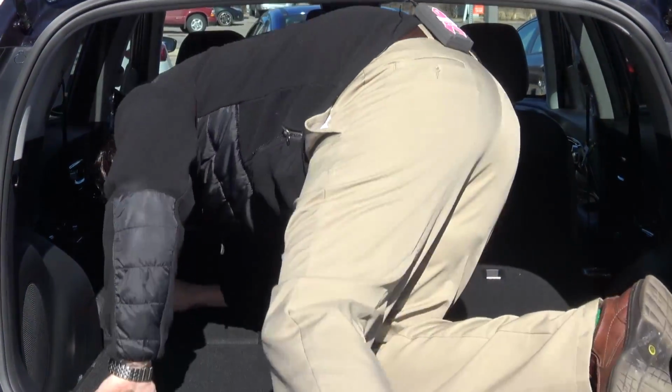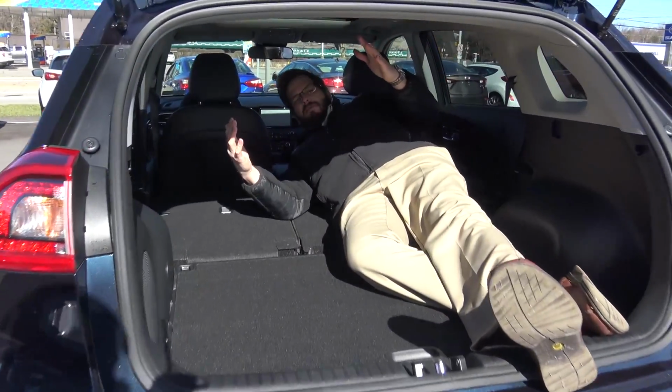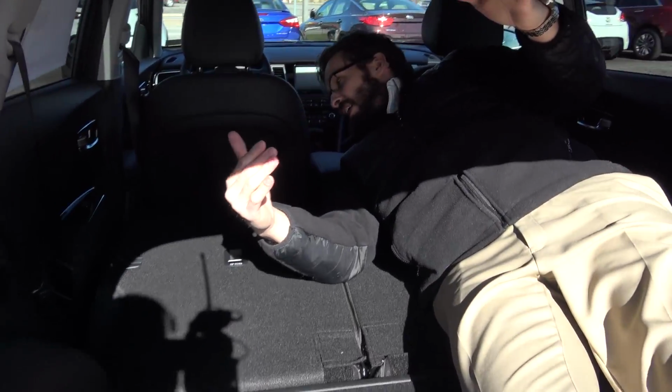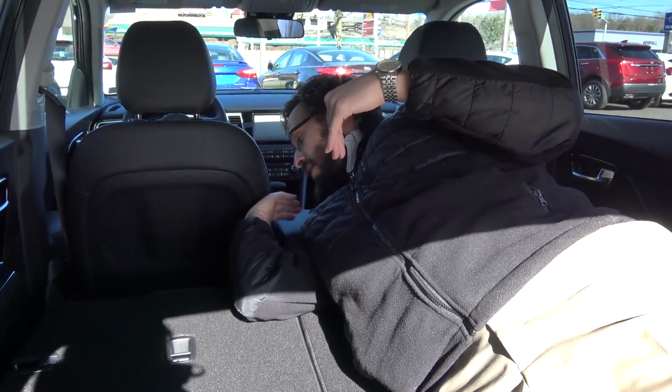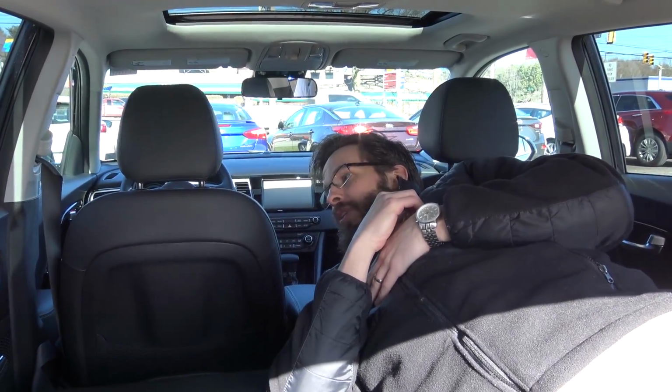We have, that's almost one full day length of space. I'm laying back here with my head right above, almost right to the front seat. So we have almost, I'd say about 5 feet, 10 inches of space. Lots of room. It's actually kind of comfy, but I don't want to get too comfortable because we're going to take this bad boy on a test drive right now.